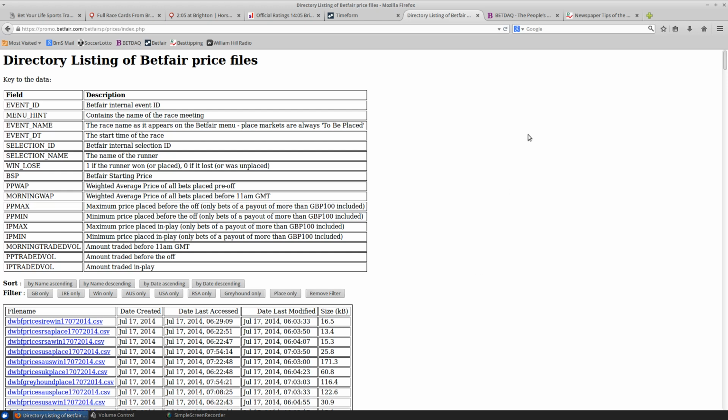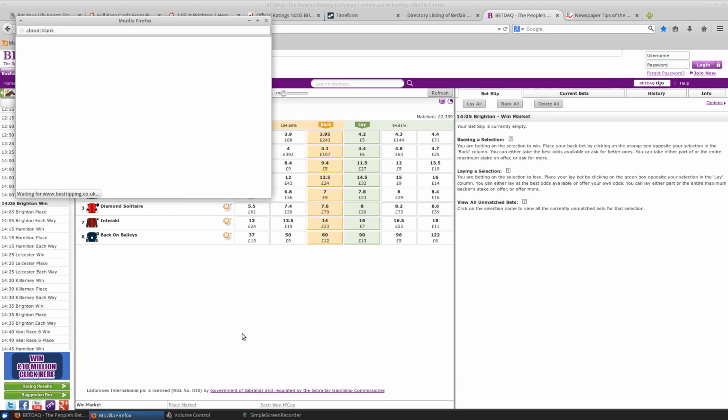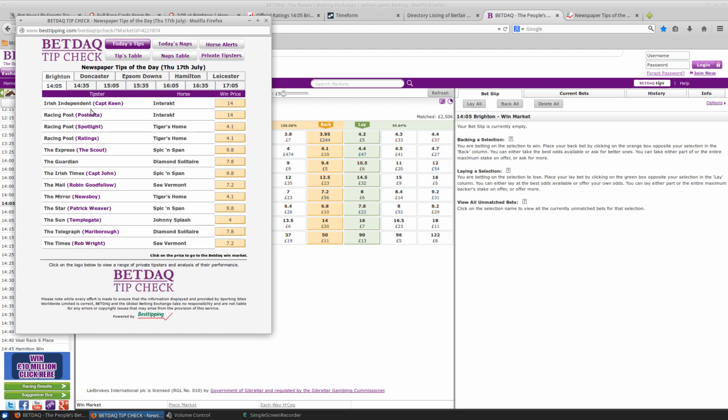Okay, right, one last thing. You may be familiar with the BetDAQ site, but I'm actually going to flag up something in particular to you. The tip check. The tip check actually goes off to another website called Best Tipping. And what it does is it collates all the tips from all these sources, the Irish Independent, the Racing Post, the Express, the Guardian, so various newspapers who are making tips.